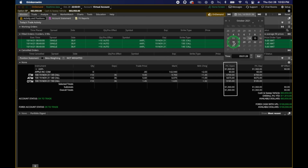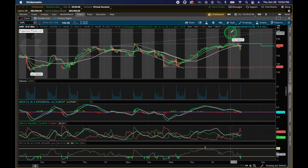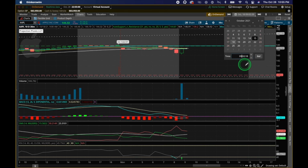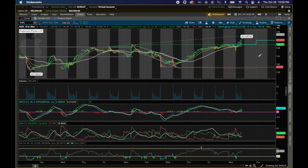Now I already know hindsight's 2020. I already know that this stock is going up, but we're just going to kind of see what happens with our different strike prices. So you see here, we're on October the 18th and the stock is still moving up today. But this is 9 o'clock in the morning. Let's change it to the afternoon and you'll see again, the stock has continued going upwards.